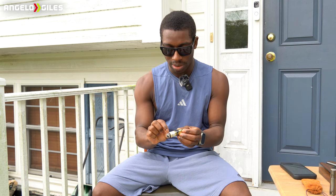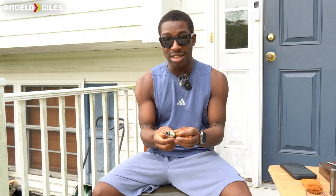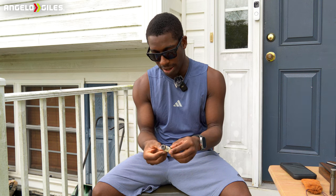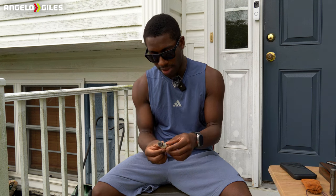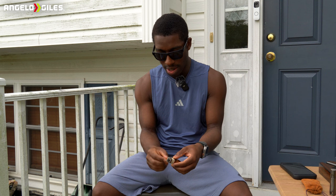Construction otherwise is really good. The draw is perfect. I just need to get the sticker off because I don't want this thing to burn. The ash actually came off because it was windy, and I'm struggling to get the sticker off. It's not even really hot to the touch, so that's how I know the construction is great.